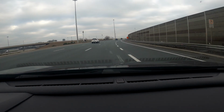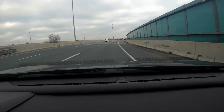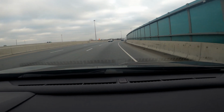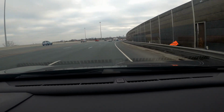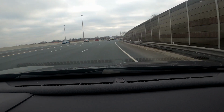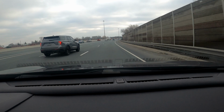Okay, so remember there's two merging points. Okay, there are two signs that you need to merge. So you merge twice when you get down on the highway.